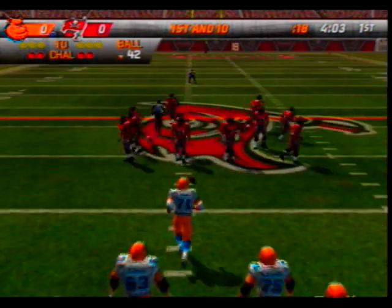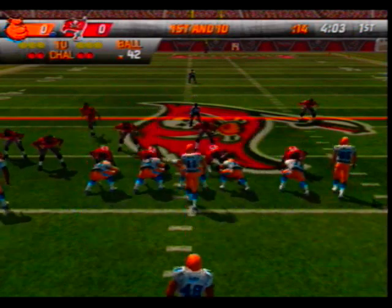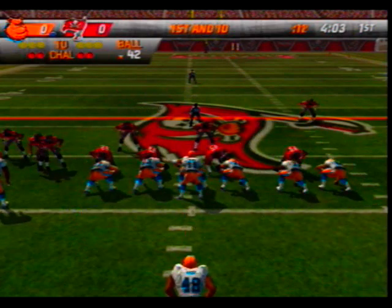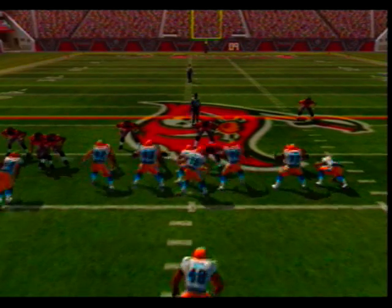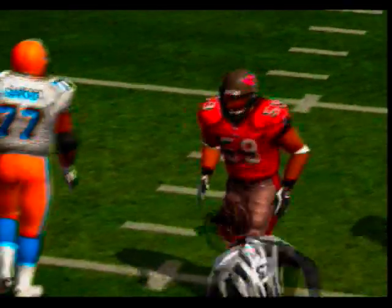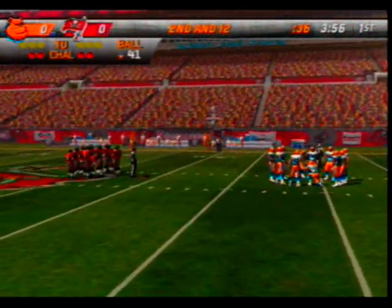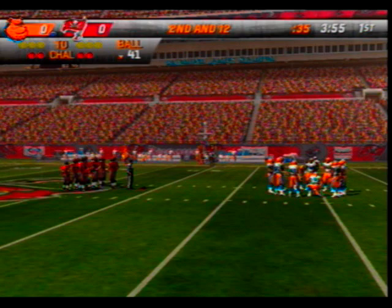Ball on their own 42. Ball on the 42-yard line. Keep moving. Watch the slam down. Hand off to the tailback. Levy comes up to make the play at the 41. He came with a blitz and there wasn't anywhere to go. Yeah, and that's why you send all those guys to plug up the hole. At that time, there were no holes at all.